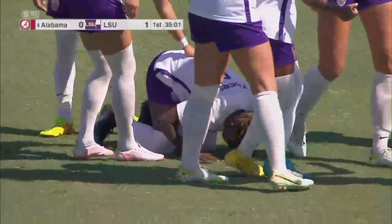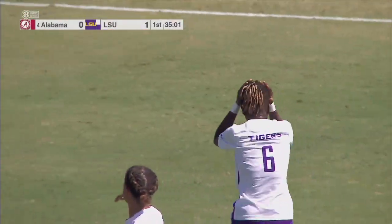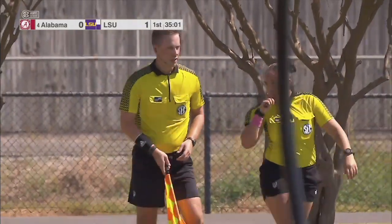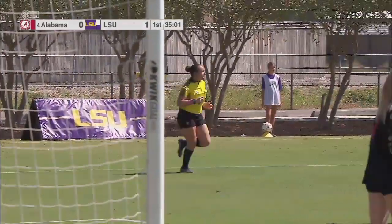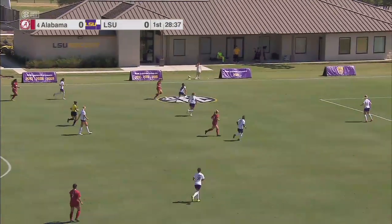That's the kind of thing I was going to say right before they took that free kick, but that's how LSU was going to score goals. They worked very hard on their set pieces, and it looks like they're taking the goal away. Someone was offsides. Pretty decent crew here and all their kids.